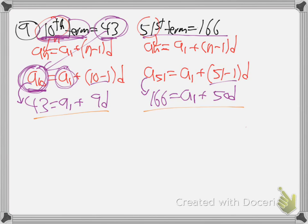I've got two equations with two letters. Instead of x and y, it's a1 and d. Same game. Two equations, two letters. So bring this one over here. 43 is a1 plus 9d. Line them up vertically, and we make opposites like we were just doing. Remember that? And so we have two equations with two letters. It's just like having two equations with x and y.